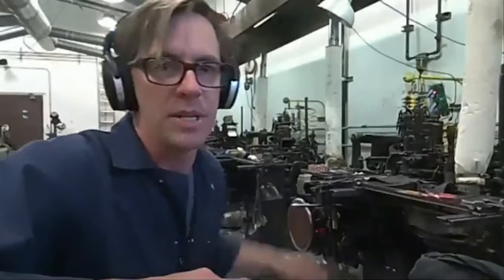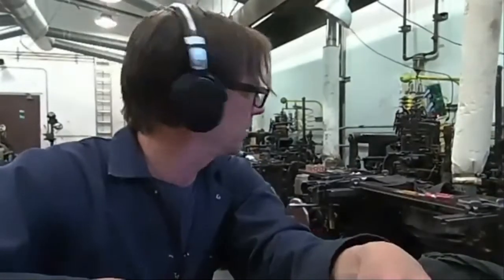In a little while, I'll be setting up the caster next to it to run all of the running heads, which are in a different point size and a different face. And then there are all the footnotes, which I'll also be setting up and running.